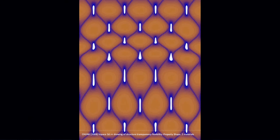I also did my own experiment. I chose two polyurethane materials. One of them is a hard, rigid plastic, and the other one is an elastic one, like a rubber. Both of them are polyurethane, which means that they can mix. I drew this in a two-dimensional version of my software. The blue areas were the structurally more intense areas, and the orange areas were the elastic ones. And I designed them in my property representation software as a gradient between the two.